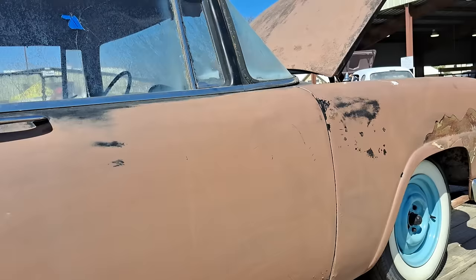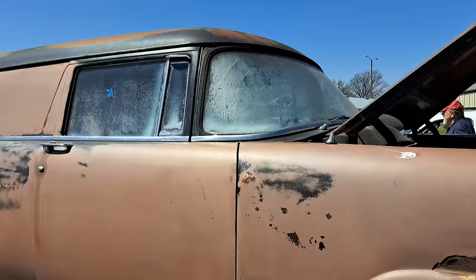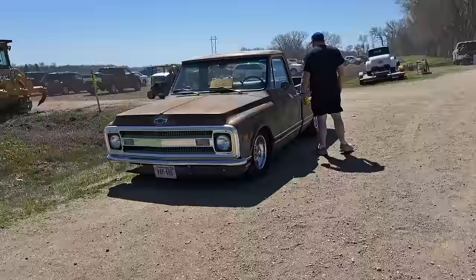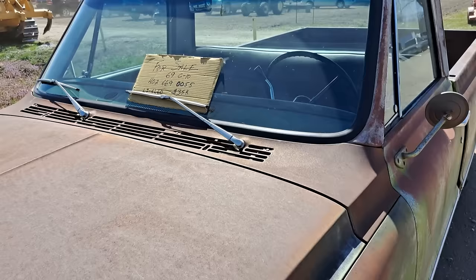Not sure if it's sold or still for sale. There was a sign there, but it's gone. Pretty cool car though. And we'll jump around. We got one more aisle to go through here. Nice little Chevy here, C10, $35,000. Got an LS. Right there's the information.